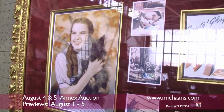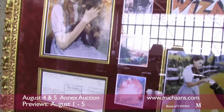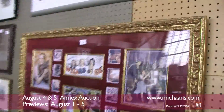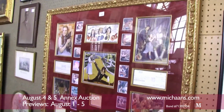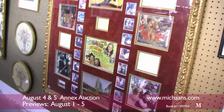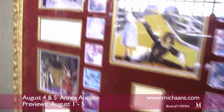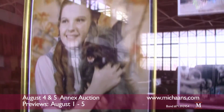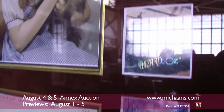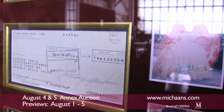We have some interesting movie memorabilia items this month. This is a large framed set of signatures from film stars from The Wizard of Oz. It's lot number 749. And here you see a photo of Judy Garland with Toto. And right below it is a framed signed check by none other than Judy Garland.